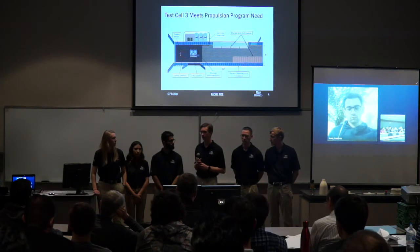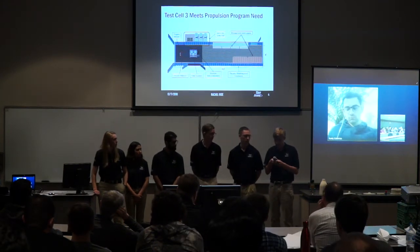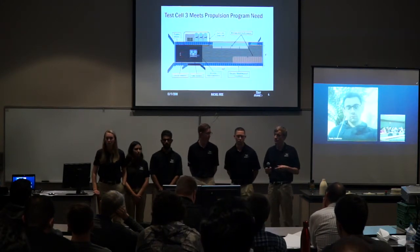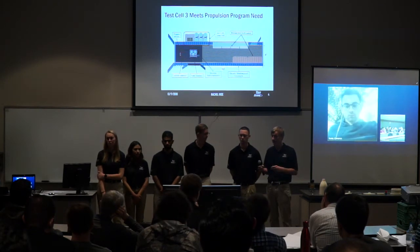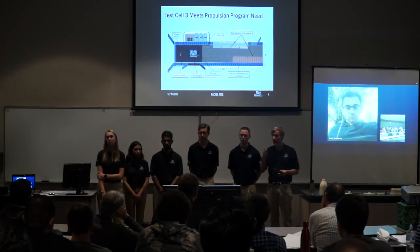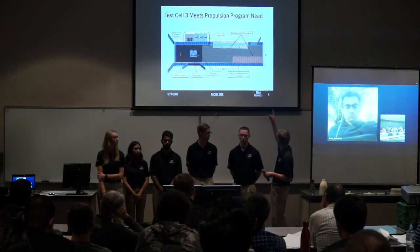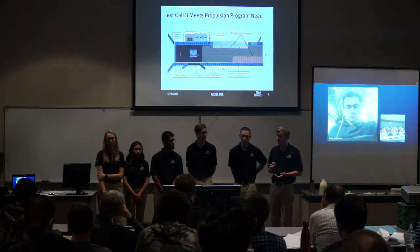And another important thing too is that one of our most important safety considerations was safe egress. So if anything were to go wrong while people are in the test cell, we want them to be able to escape in either direction. So if we had a wall in that center, then that makes the egress to the one-man door a little bit more difficult. And it also provides better ventilation too.